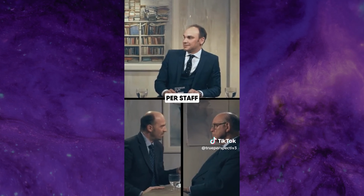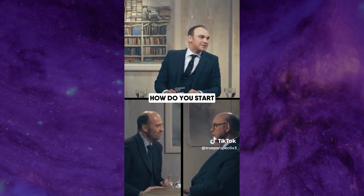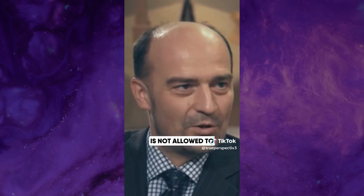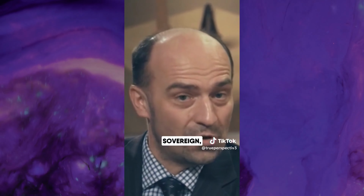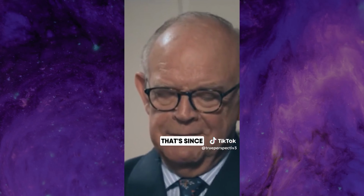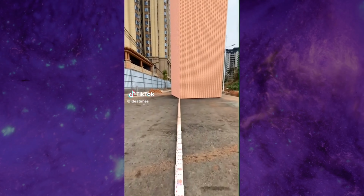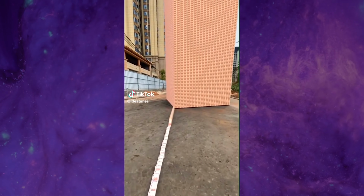Per staff, I never knew that. How do you start unpicking this puzzle? I never knew. That's a very useful piece of information. And of course, it's not part of the UK because the Queen is not allowed to enter without permission. She's not the sovereign, therefore it's not part of the UK. You know, and of course that's since 1688, the foreign invasion.